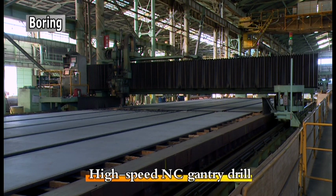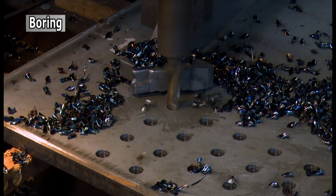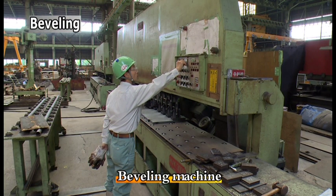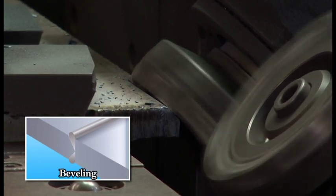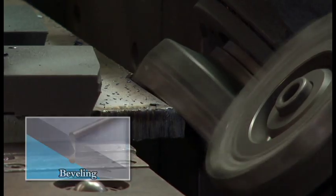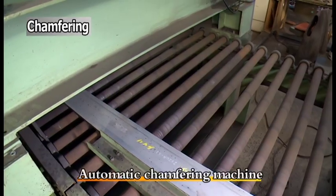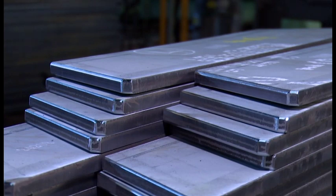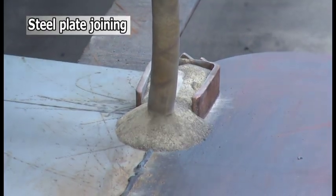A high-speed NC gantry drill is used to bore holes for joining parts together. Here, the edge of a steel plate is being machined into a suitable shape to allow the weld metal to flow into the joint. This is known as beveling. The edges of the steel plate are rounded to improve the adhesion of paint. This is known as chamfering. Next, the steel plates are joined together. Steel plates of different thickness and quality are joined by welding.